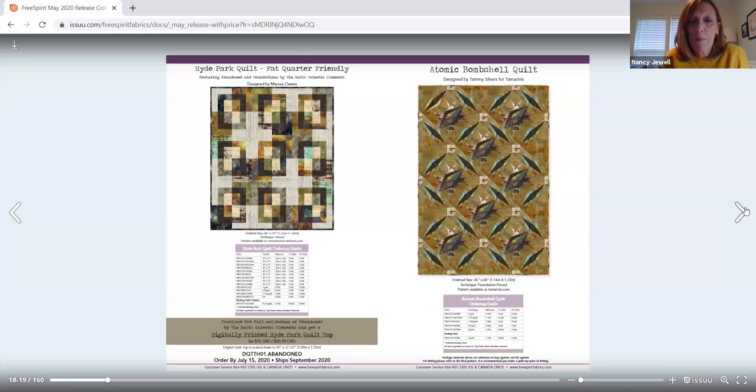And the digital top will ship to you in September, so a month before Abandon hits your store. So that gives you enough time to put some backing behind it and batting in between and have it beautifully quilted and hung in your shop. So thank you, Nancy. But I just want to talk a little bit more about the Hyde Park quilt.